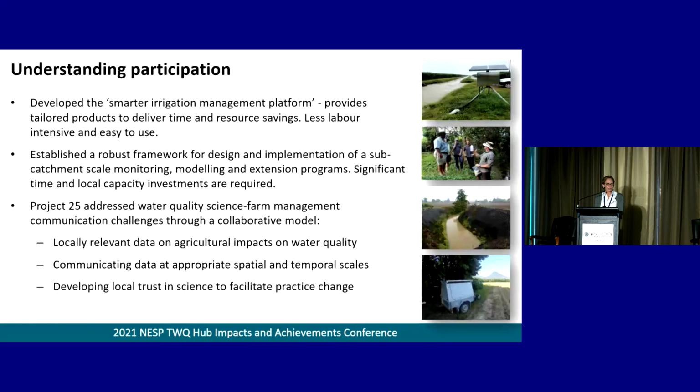For understanding participation, I guess the Smarter Irrigation Management Platform showed that you can deliver tailored products for farmers, and that has high outcomes. They're less labour intensive, easy to use, likely to have greater uptake. Aaron's work, as I said initially, established the monitoring framework to support engagement, participation, and also learning at a paddock scale for water quality outcomes in cane.